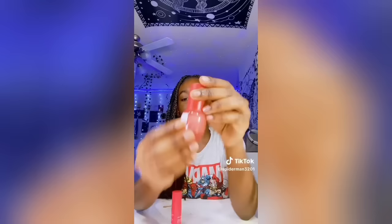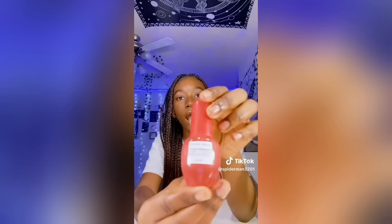This is what the drops look like. A little pump. The serum looks like it's in a glass bottle. I'm pretty sure it's supposed to be a strawberry seed shape, and this is what the pump looks like. So yeah, I'll be posting a get ready with me for basketball tryouts tomorrow.